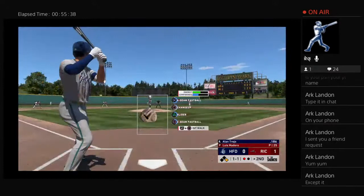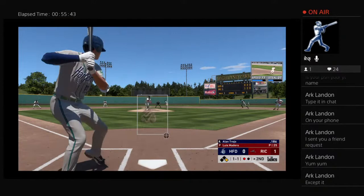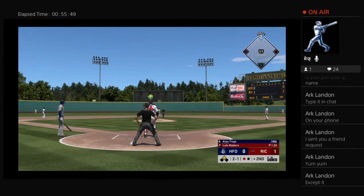Standing in, Alan Trejo. Batting it, the shortstop. Now the 1-1 pitch. And there he goes. Pitch misses low. The throw down is not in time as he just gets in ahead of the throw.